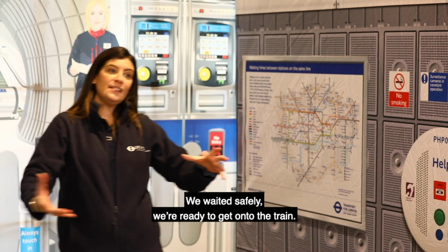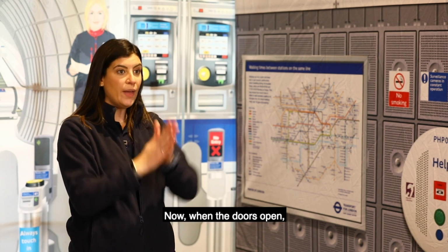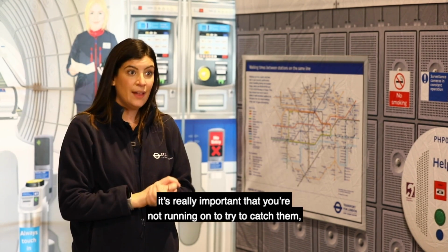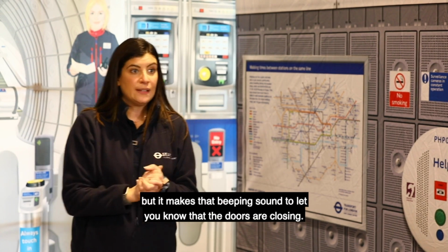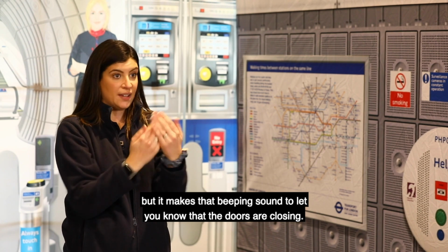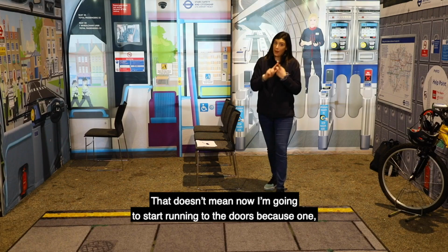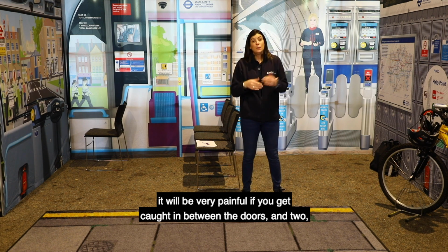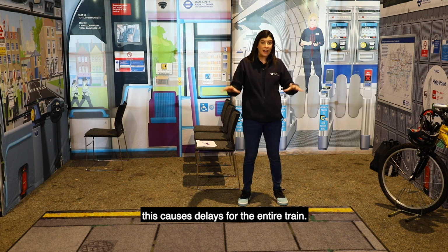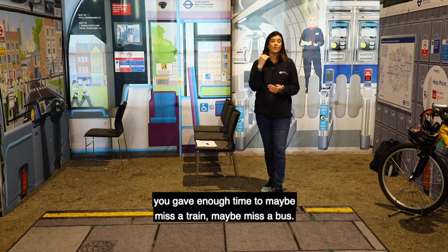So we've waited safely, we're ready to get onto the train. Now, when the doors open, it's really important that you're not running on to try to catch them. It makes that beeping sound to let you know that the doors are closing. That doesn't mean you start running to the doors, because one, it'll be very painful if you get caught in between the doors, and two, this causes delays for the entire train.